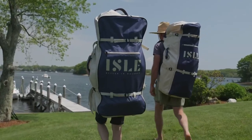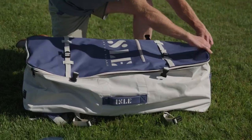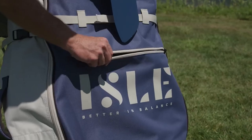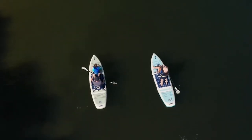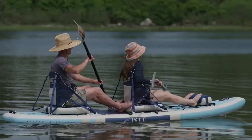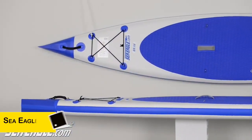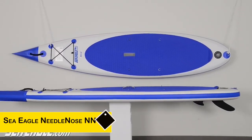The Switch comes with a premium backpack that features rugged 600D fabric, padded back straps, marine-grade YKK zippers, a full inner liner with paddle storage compartments, and a large external zippered pocket for storing accessories. So there you have it, the 11.6 Switch. Ultralight, super stable, incredibly versatile. The patented razor-sharp wave-piercing design of the needle-nose bow combined with a straight-line hull and asymmetrical shape is what truly sets it apart from the rest.